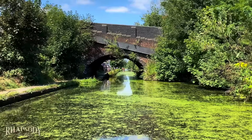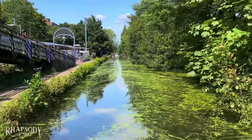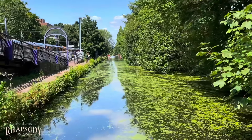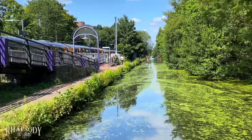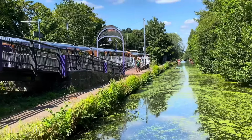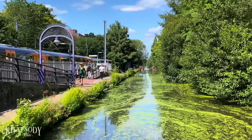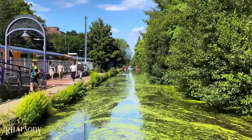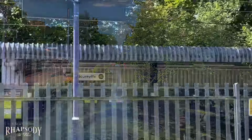So this is hopefully just after here is where we're hoping to moor. Well, this is actually the railway station. So we could be mooring alongside the station. That's going to be interesting. And we are at Bournville.